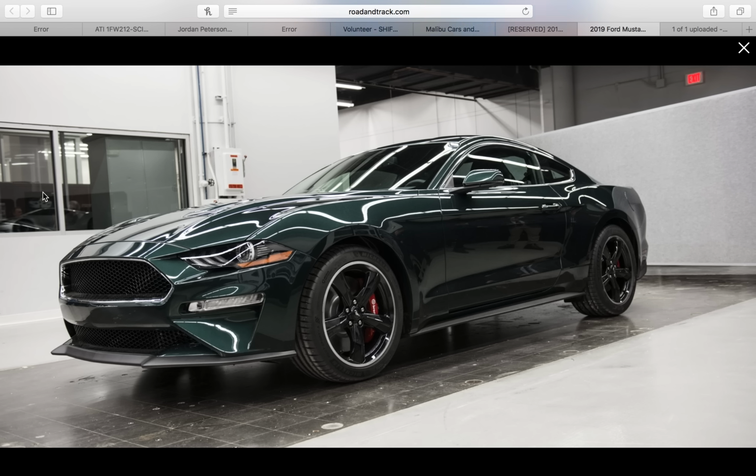So, for 50 or 60, you could get a new Corvette, you could get a used Audi R8, or you could get a supercharged, whipple 2015 to 2017 Mustang with every part you can imagine. So, very cool car. Somewhat of a collector's, maybe. Cool car.